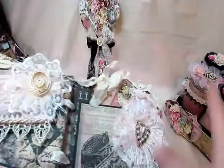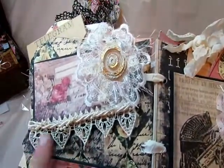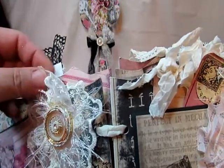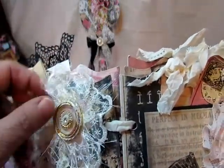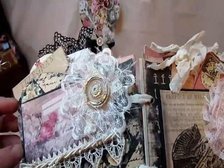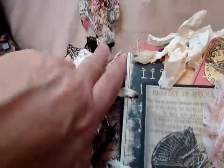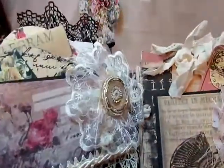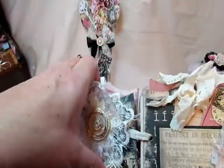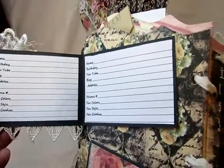I can't believe all the pages that you added. This thing is huge. Oh, look at that pretty trim. I love it. These flowers are so beautiful. So pretty. I love that pink eyelash trim. So pretty. All right, let's see. Opens. Hang on. I think it opens this way. Oh, that is awesome.